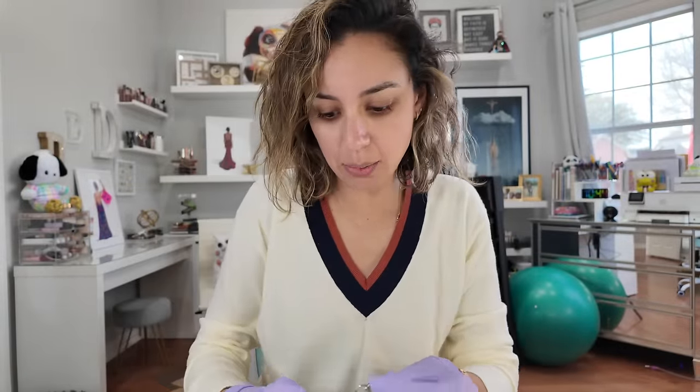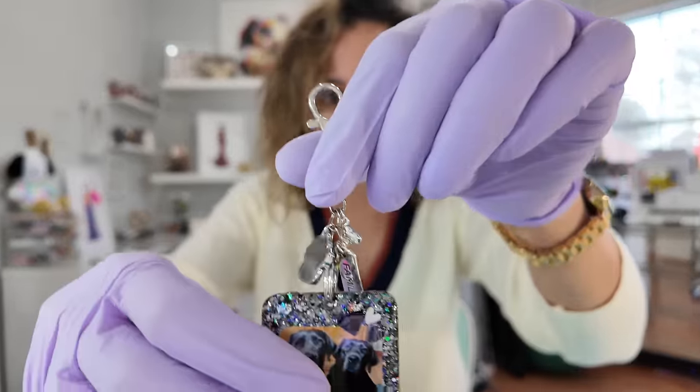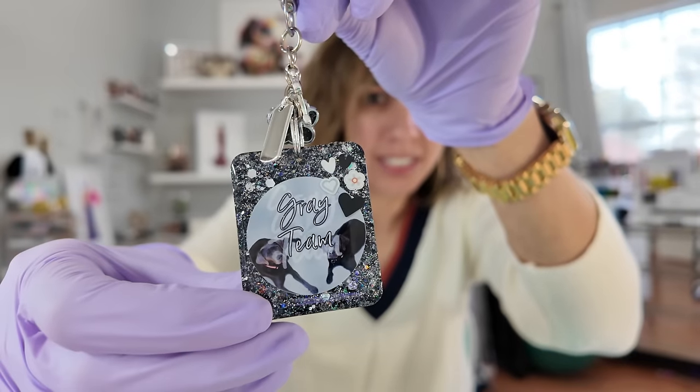Then we have this one for Gray Team. I was like, I can put Gray Team on the back, but I feel like I'm missing a sports reference. And she's like, no, it's just what we call them. I'm like, okay, good. I don't want to just put Gray Team, like the Gray Eagles of Seattle or whatever. I don't know teams. She's like, no, it's just what we call them. So we had a two-sided rectangle keychain with those poppers. Gray Team. You see? Little Gray Team.